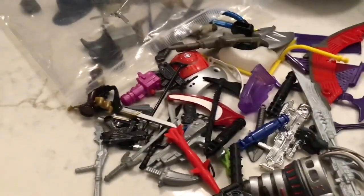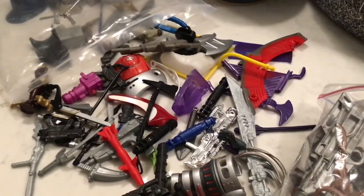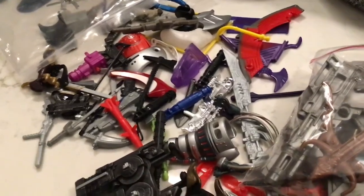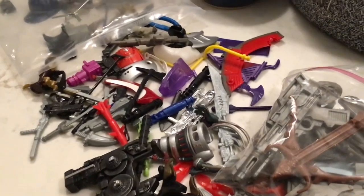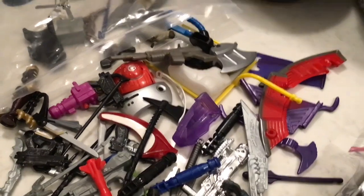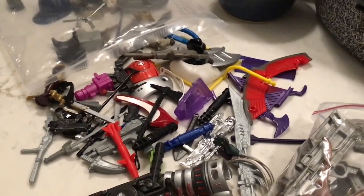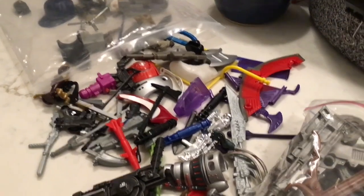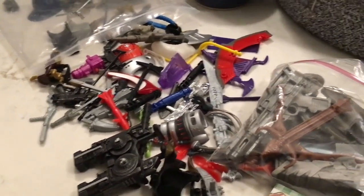And then the rest of these I was not able to identify. I'll probably go back and try and do it again, but I'm hoping that once you identify one part, you can kind of see what else goes with it, and you can kind of, by deductive reasoning, figure out what brand or action figure it came from. But I may just have to sell these as a bulk lot of random vintage action figure parts, and someone else might see something in there that they want and bid for the whole lot.